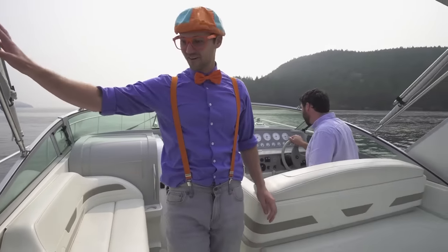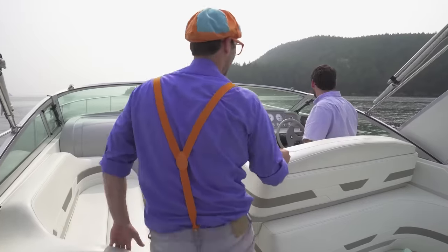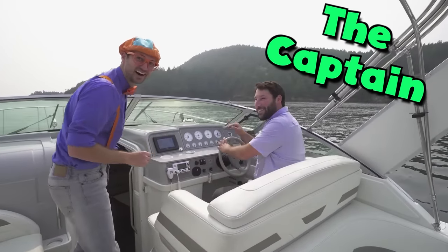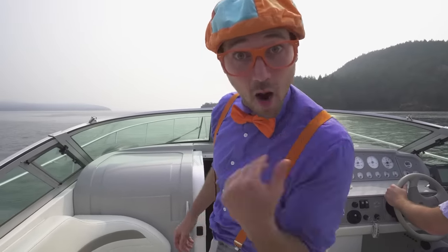Whoa! This boat is awesome! Check it out! Ooh, that's the captain. Hello! Hi. He's steering the boat. And down here is the inside of the boat. Come on!